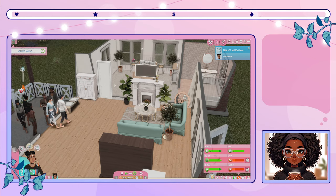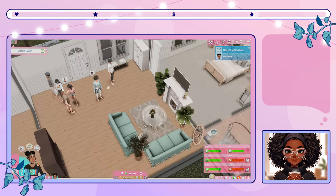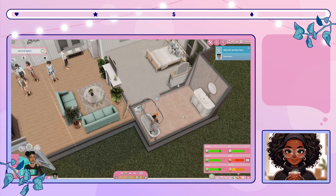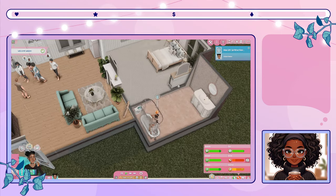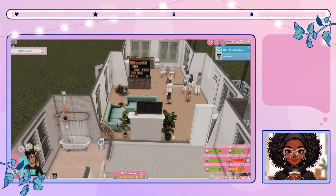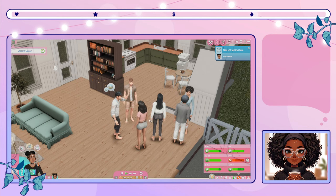I told her to go take a shower. Get in the tub. Why are you wearing all this clothes? MC Command Center, MC Dresser, Outfit Commands, Clean Outfits. Okay. That should take all of that crap that you had on off. Okay, so she's taking her shower so she can smell nice and fresh.